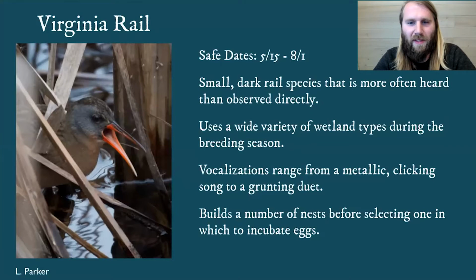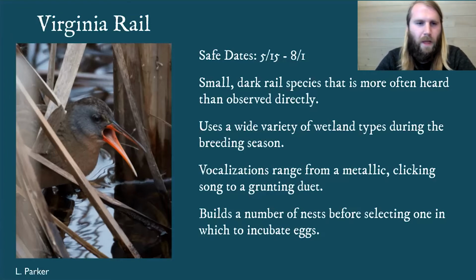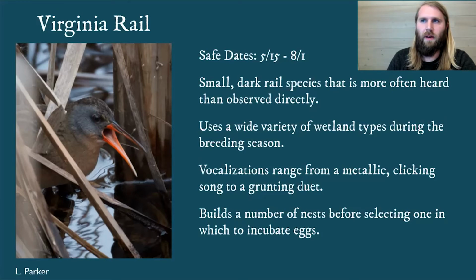They use a wide variety of habitat types during the breeding season, and they also have a range of vocalizations that are sort of metallic sounding, lots of clicking sounds, and then pairs will do this sort of grunted duet. Virginia rails will build multiple nests before actually selecting one where they will incubate their eggs, and they can sometimes use those platforms after the young have hatched as brooding platforms. So just seeing a Virginia rail on one of these nests isn't necessarily a confirmation, but it's still a very good clue that that species is breeding in your habitat.